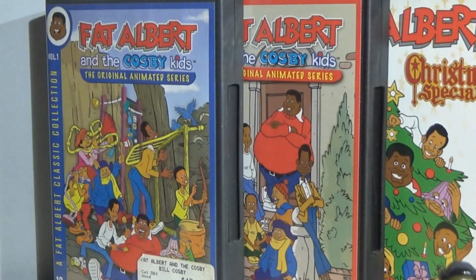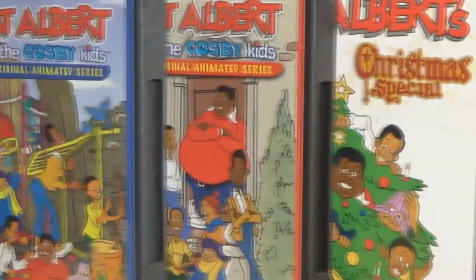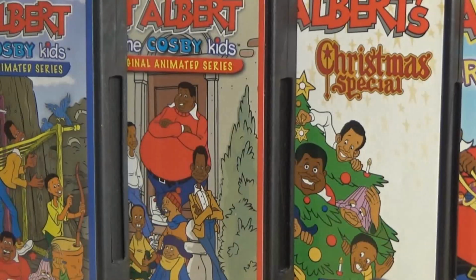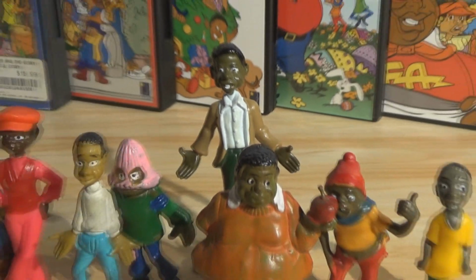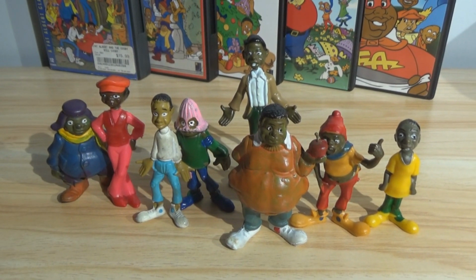I have most of the series. I do not have part 3 of that disc set. Fat Albert and the Cosby Kids, and then of course the Christmas special, Halloween special, Easter special, and so on. I didn't get volume 3 because volume 3 is when Filmation kind of pushed Cosby out and brought in the Brown Hornet character, and the Brown Hornet character kind of stinks. But I was a big fan of this show growing up.